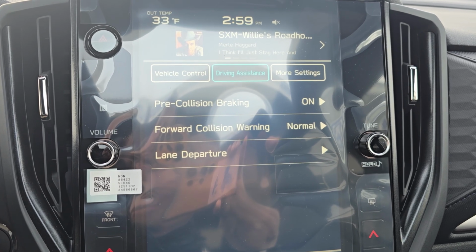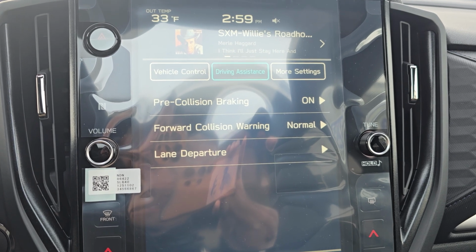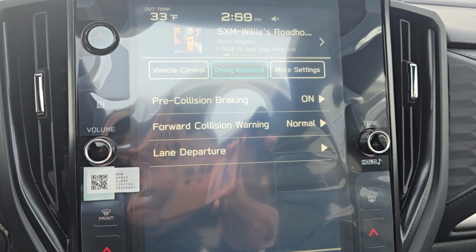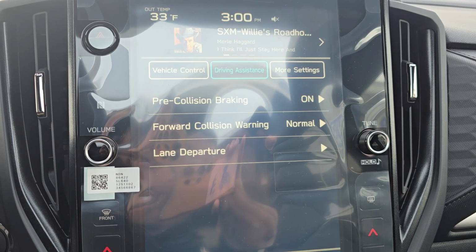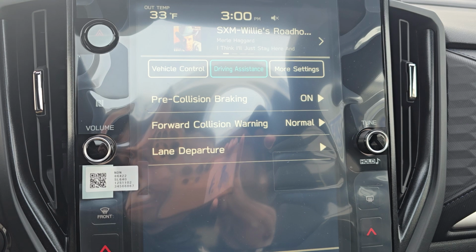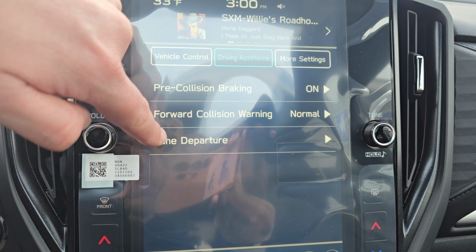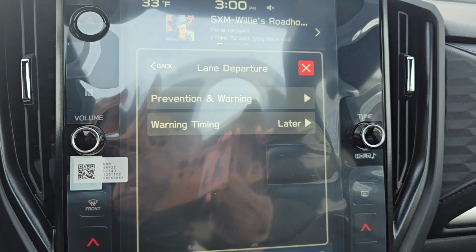If somebody stops short while you're going down the road, maybe merging onto the interstate, and you don't catch it in time, the car is going to brake for you. First thing it's going to do is beep at you to alert you. If you don't take any action, it's going to start to apply the brake to minimize collision. You can adjust how loud that warning beep is.